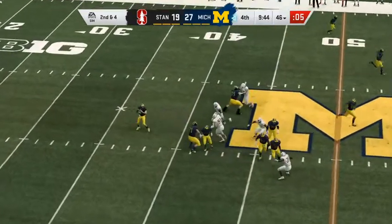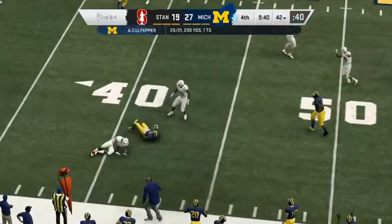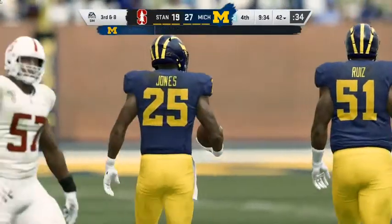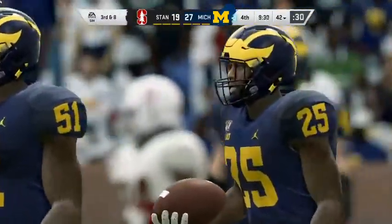Let's go. 2nd and 4. Oh, it's a screen pass. That's complete. And this one's going to go the wrong way. Losing yardage back at the 42. That'll wind up going for a loss of 4. And that's going to bring up a 3rd down.